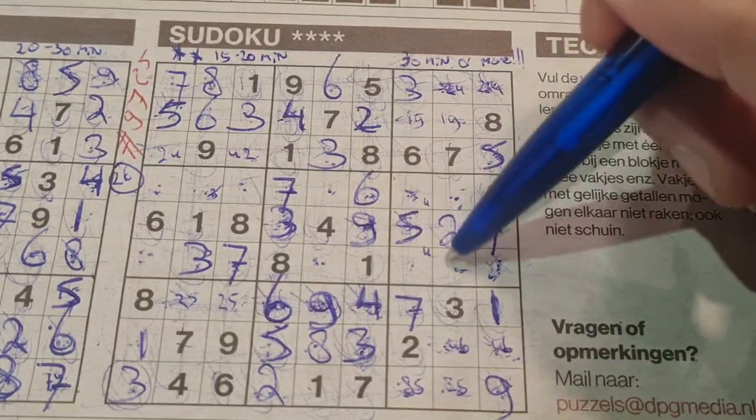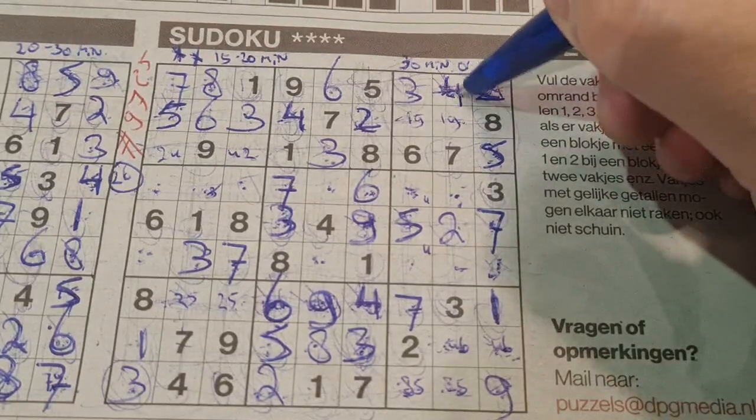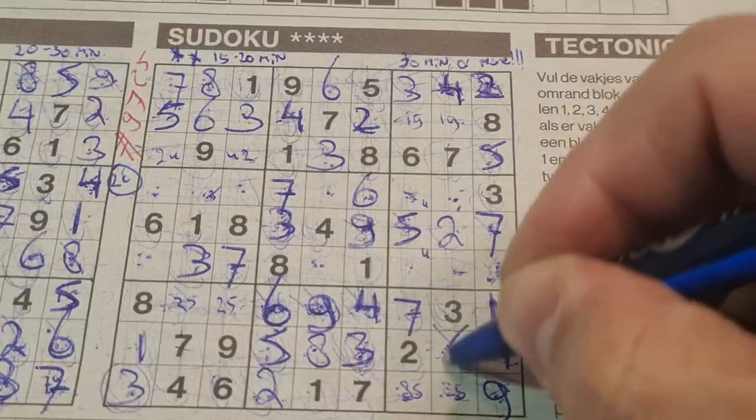Two and a four, we have a two now in this column, no two there, two should be here, and a four goes there. Overlooked, four and a six, we have a four now in this column, no four there, four should be here, six goes there.